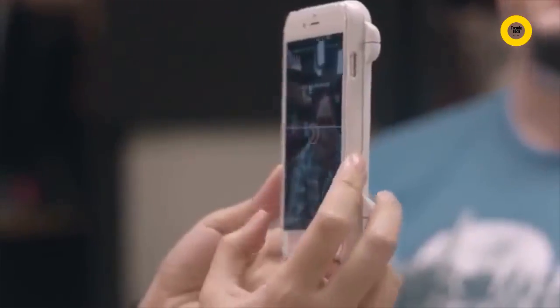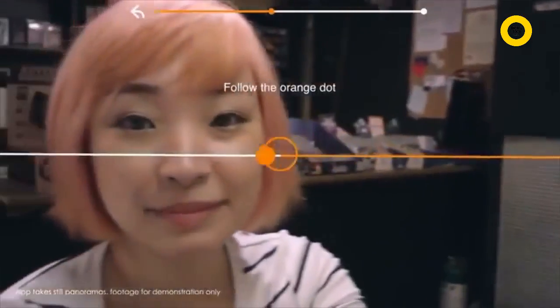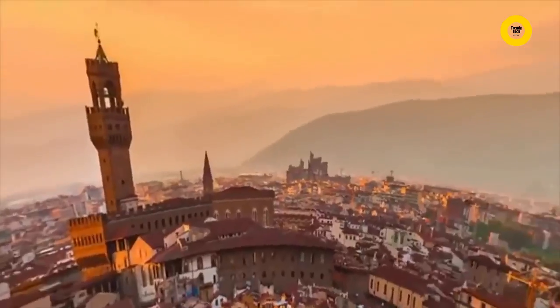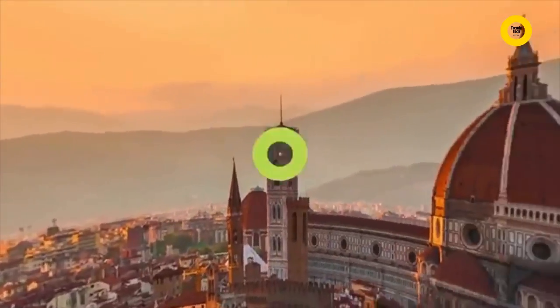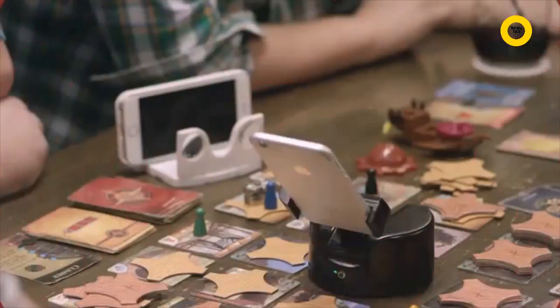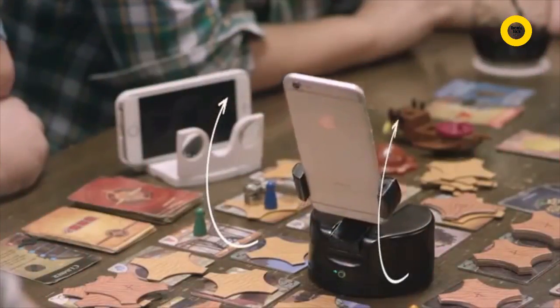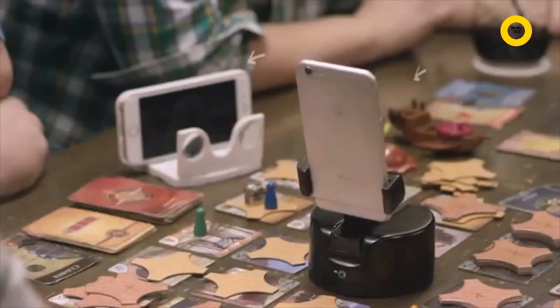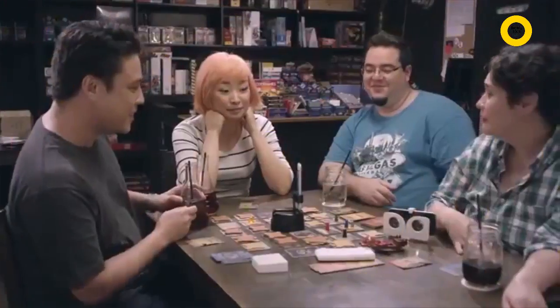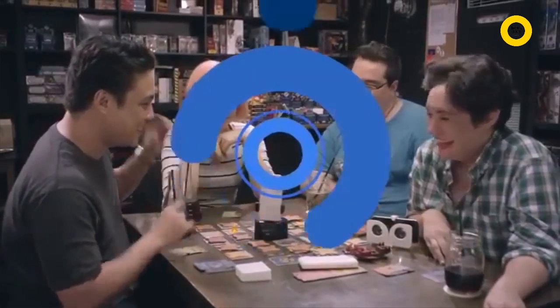The Orbit 360 is designed to complement our Discover app. Discover takes immersive and panoramic still images. The Discover app has a three-ring recording system, creating spherical images. Do you find taking spherical images a challenge? The Orbit 360 supports the three-ring capture by tilting your phone up and down, making the perfect panoramas, turning your viewers into explorers. Sharing your content should be easy and immediate, so we introduced two super compact viewers.